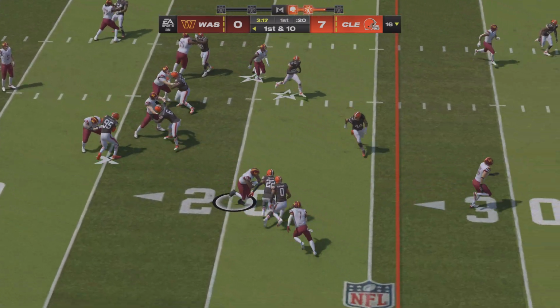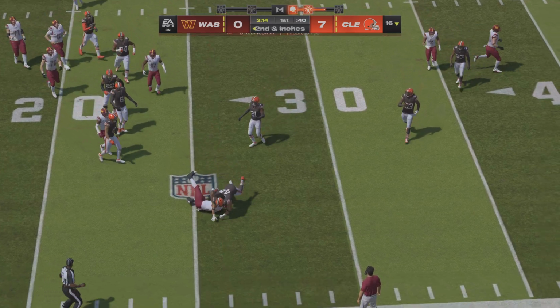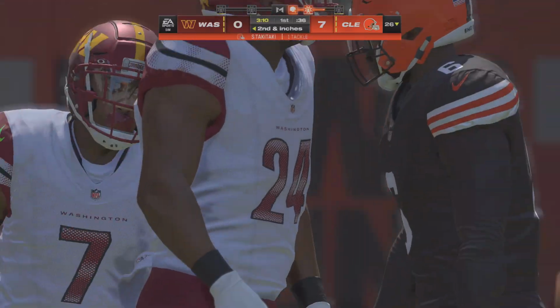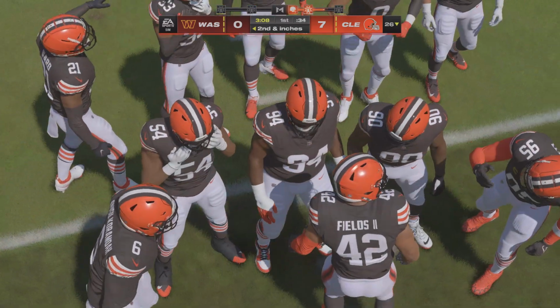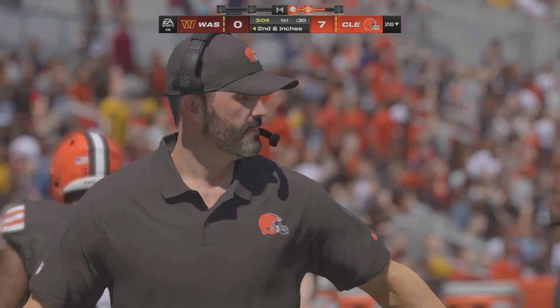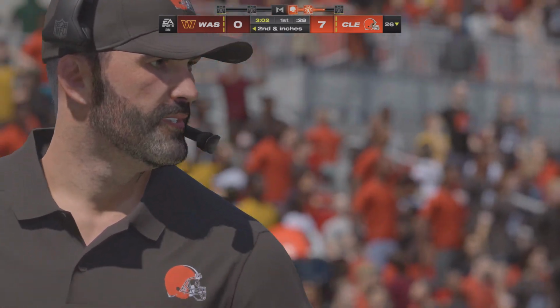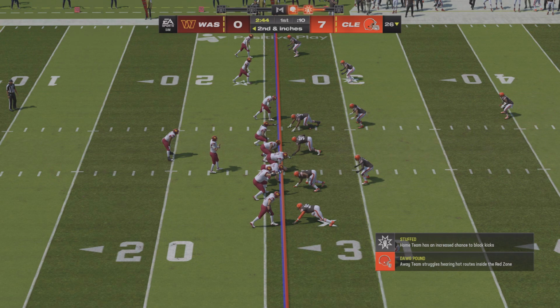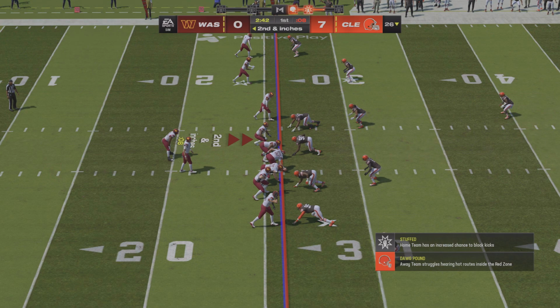They begin the drive with Robinson. And able to break one tackle, but then quickly brought down. But a nice little gain. Still a few inches short of a first down as they come up now on 2nd down.